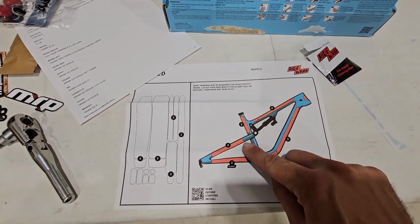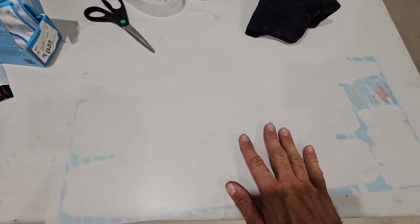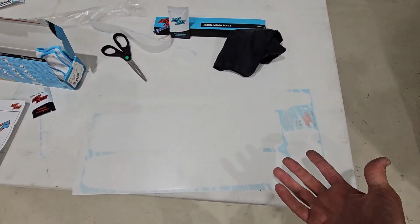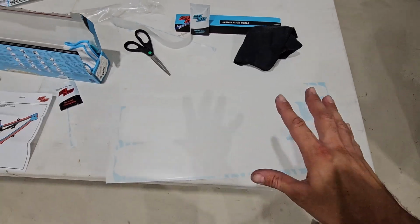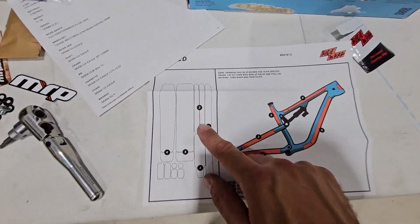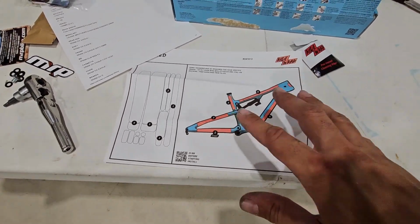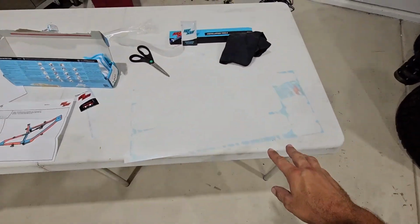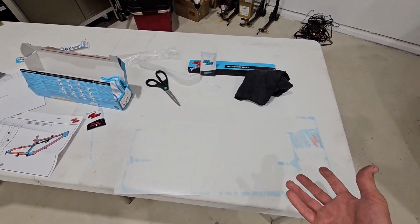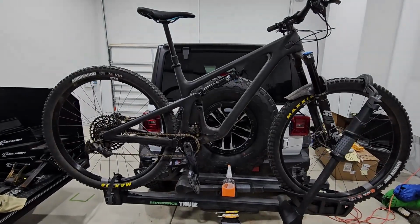But again, it comes with all of these different pieces all laid out. And then you've got your piece of actual paint protection film that's all pre-cut. Again, kind of hard to see here on camera, but that is this right here. And again, showing you where each of those pieces go. And now there were two different options for film, a gloss or clear, and then the matte satin finish, which I got, which is hopefully matching my bike as close as possible.